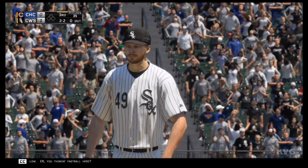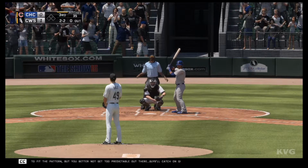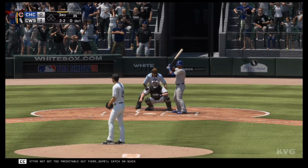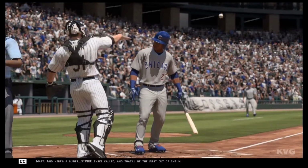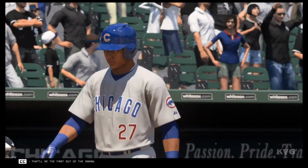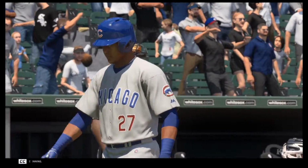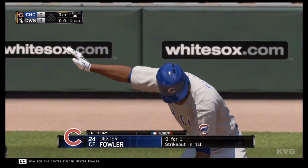EK, you thinking fastball here? It seems to fit the pattern, but you better not get too predictable out there. Guys will catch on quick. And here's a slider. Strike 3 called, and that'll be the first out of the inning. The batter, number 24. Center fielder. So 1 away now for the center fielder, Dexter Fowler.